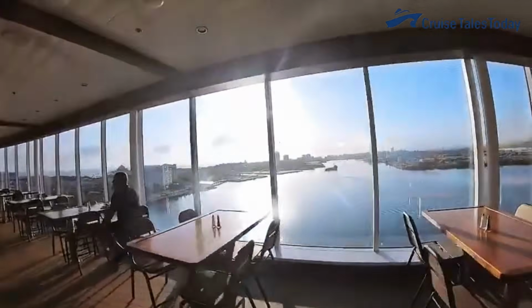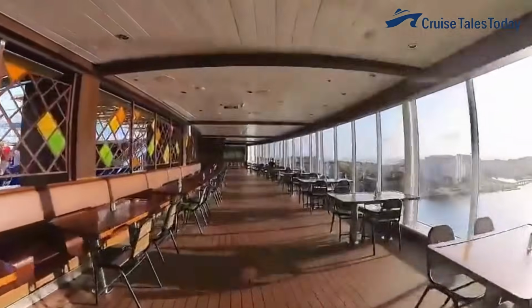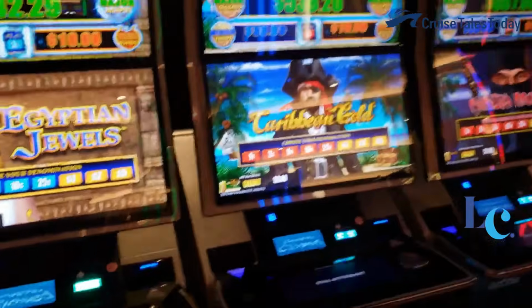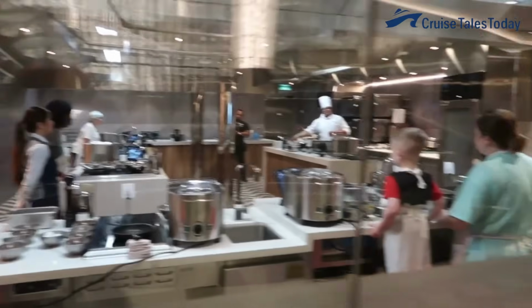The Mardi Gras represents Carnival's successful evolution from basic cruise operator to comprehensive vacation provider. While it maintains the fun, accessible atmosphere that defines the Carnival brand, it adds sophistication and variety that appeals to a broader range of travelers.